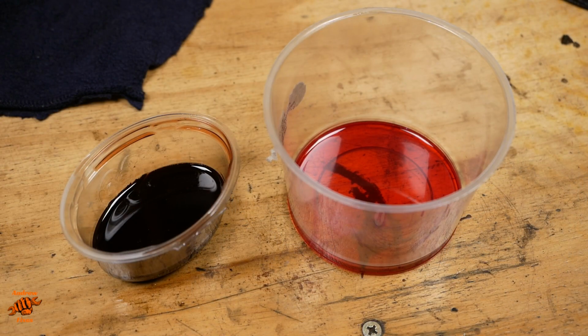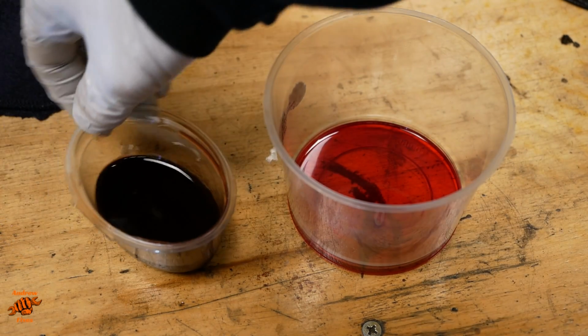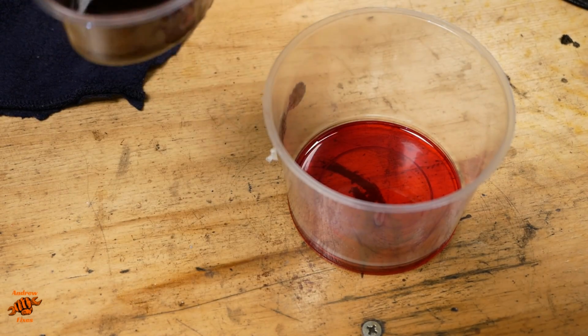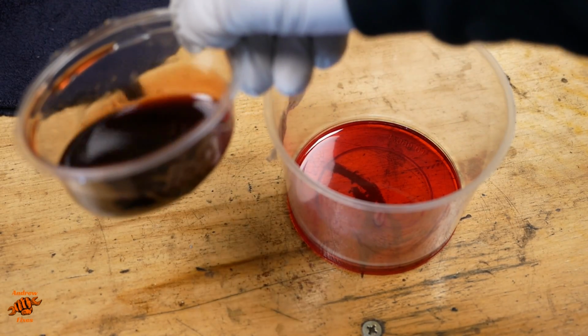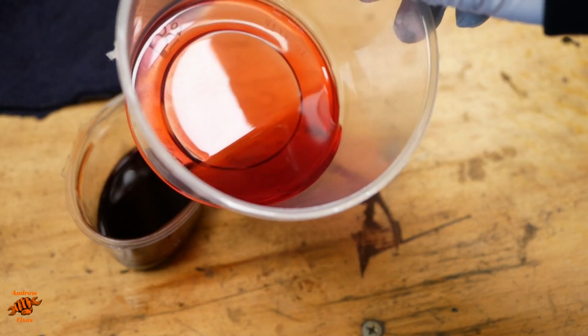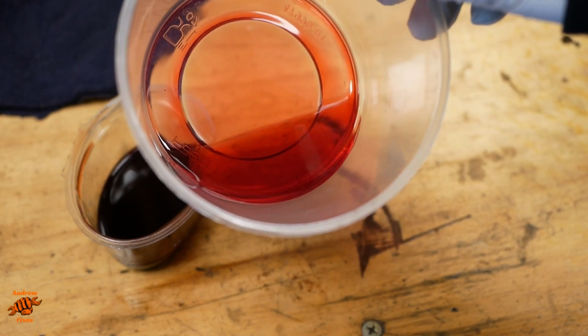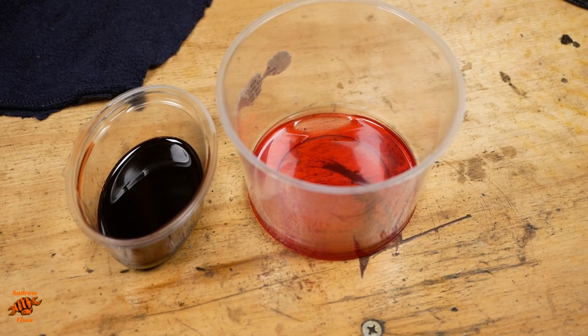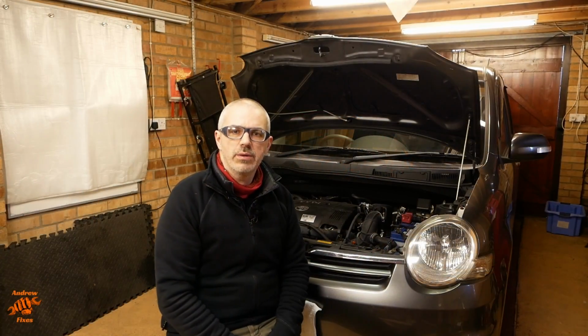So here's the obligatory new and old fluid comparison video. Despite my slightly mocking tone, I think it's quite useful to do because when you take the dipstick out, the fluid still looks red. And indeed, I suppose it is, but that's the old stuff. And that's the new stuff. Not as much of the new stuff because it's bloody expensive, but yeah, you can see there's quite a difference there. So well worth doing. Okay, we're pretty much done.